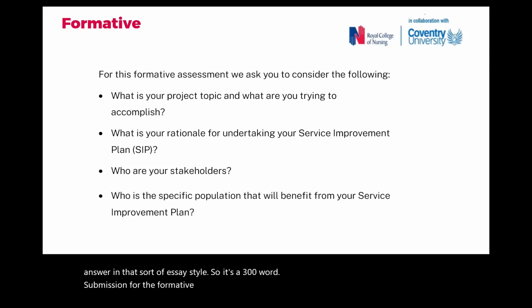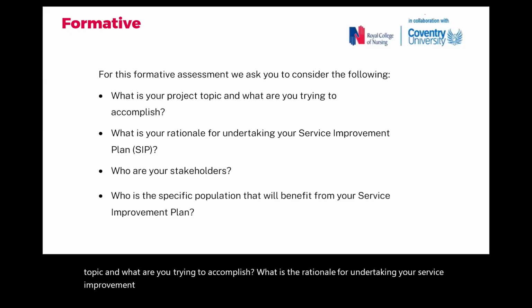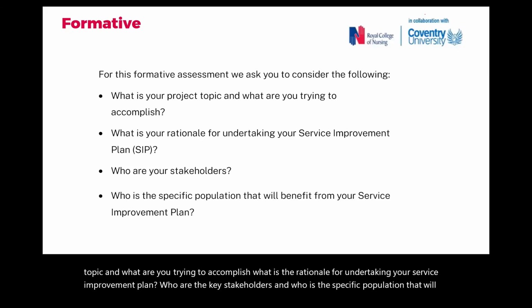And you are ultimately looking at: what is your project topic and what are you trying to accomplish? What is the rationale for undertaking your service improvement plan? Who are the key stakeholders? And who is the specific population that will benefit from your service improvement plan?